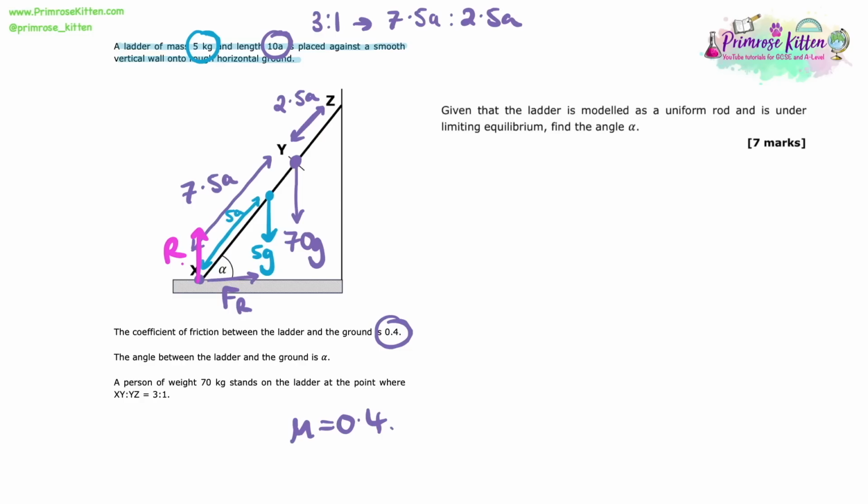So we've got two final forces we need to add in here. We've got the reaction force at X, which acts upwards, which we call Rx. And we've also got the reaction force at Z, which let's call Rz. And that is again perpendicular to the surface it's acting on.